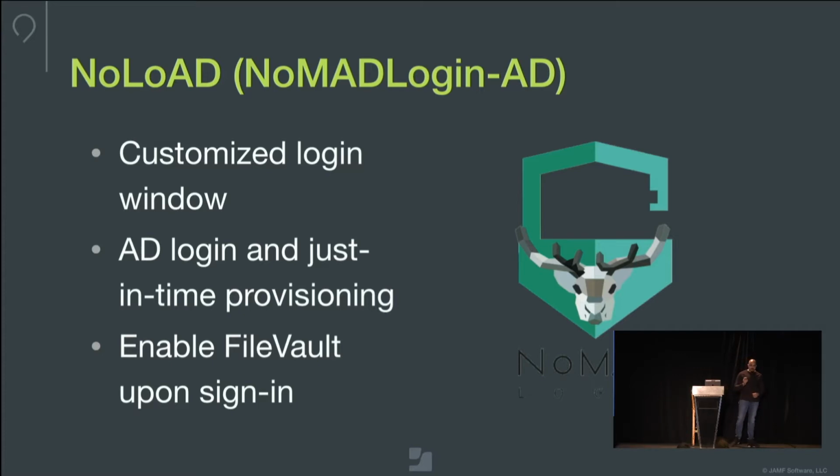This was fantastic. For a long time, we had trouble enabling accounts for FileVault. When High Sierra came out, I don't think I need to go into how difficult the secure token initially was for everyone. But now NoLoad has pretty much solved this problem. Somebody logs in, they're enabled for FileVault, they use AD, we don't bind, it's a great experience for everybody.